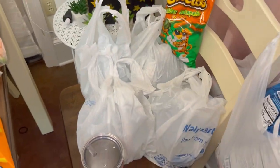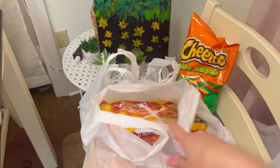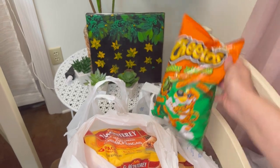Okay, all of this is my water. I got 5 gallons of water. One's on the table. This is what I wanted, the cheddar jalapeno chips.